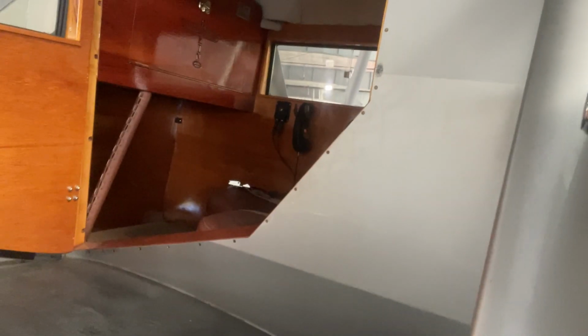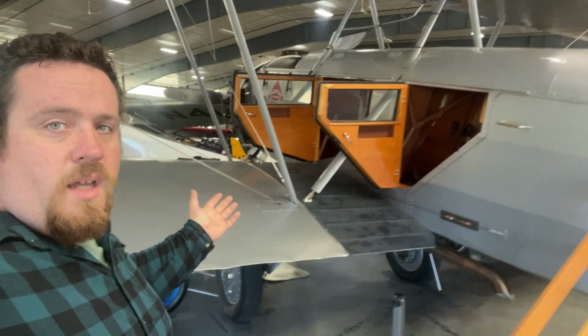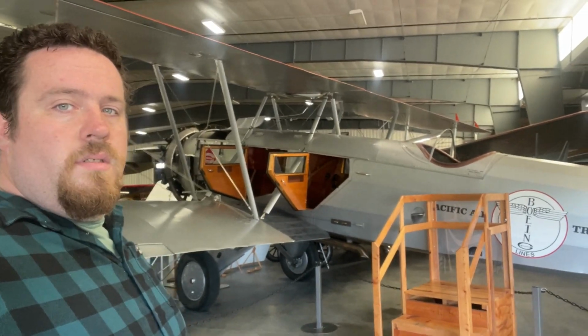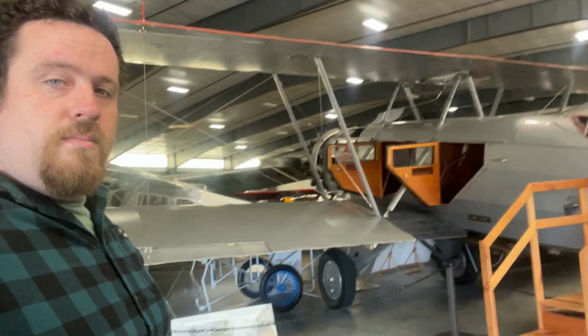You had a seat there. You had a seat there. And then you had another two seats in front of you. You had a phone to radio your pilot. People up front also had a phone to radio their pilot. This is what flying as a passenger in 1928 looked like. So cool. Awesome.